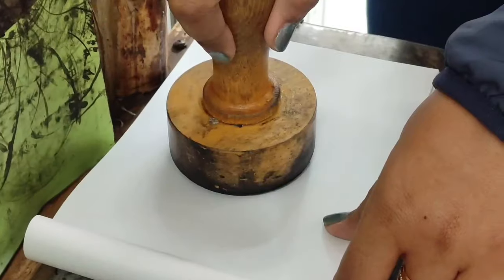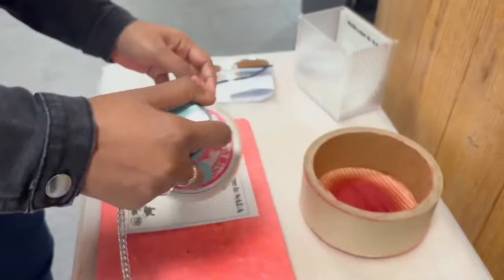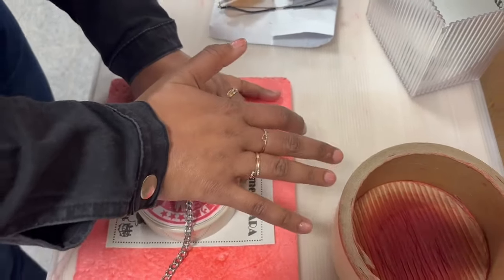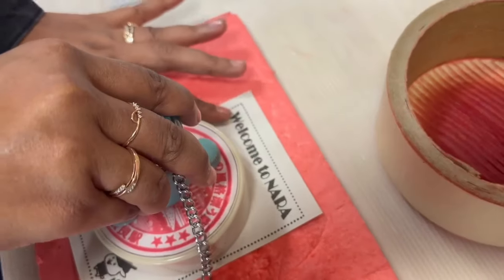In Japan, in various train stations, museums, shrines, there are free stamps available, and so we recommend taking notebooks with you to collect them at every opportunity you get. Trust us as we say that this will be one of your primary souvenirs and memories from this beautiful country.